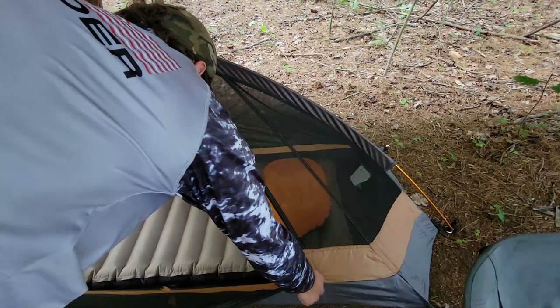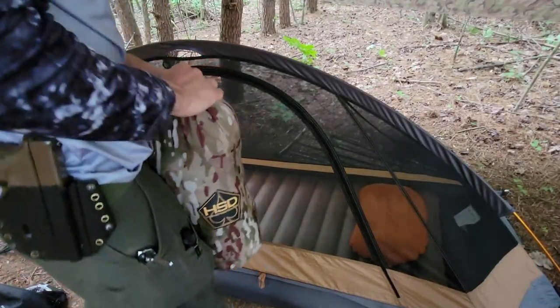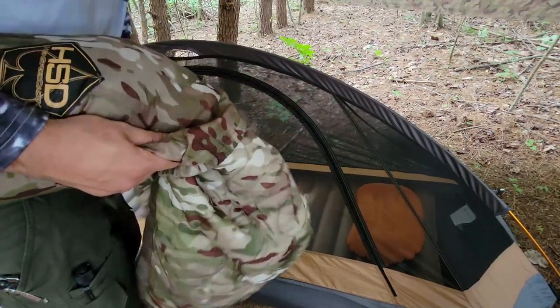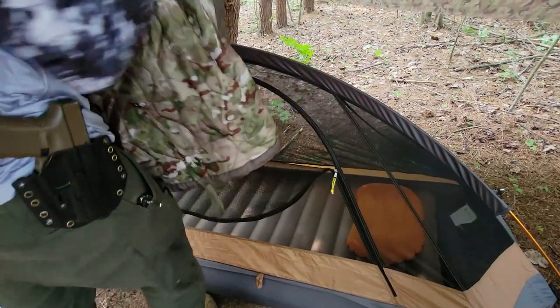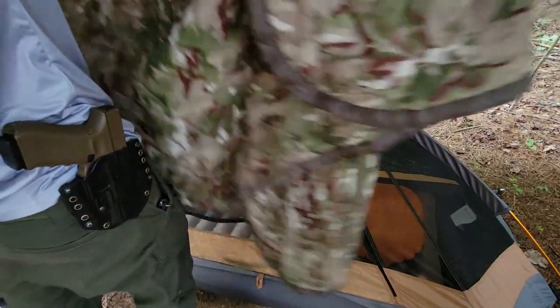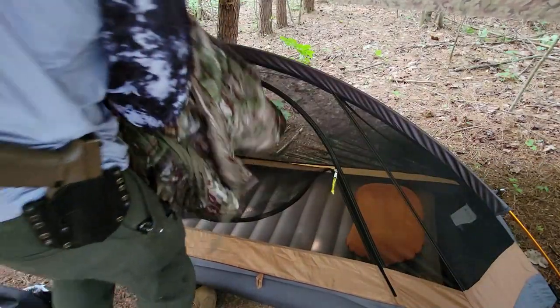Try not to zip up any creatures in there with us. Go ahead and get the woobie spread out in there. I'm just going to open up this flap, make sure no bugs have crawled in it. Really, the only thing to keep in mind if you consider a tent like this is just know your comfort level and your limits when it comes to the size of it.